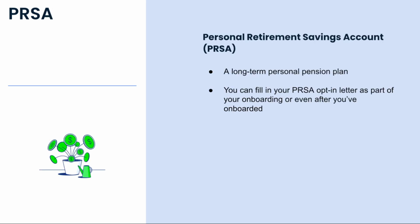A personal retirement savings account, or PRSA, is a type of long-term personal pension plan. It is like an investment account that is designed to let you save for retirement in a flexible way. You will be able to fill out the PRSA opt-in letter as part of your onboarding, or even after you've onboarded if you would like to. Our payroll team will then take care of your enrollment.